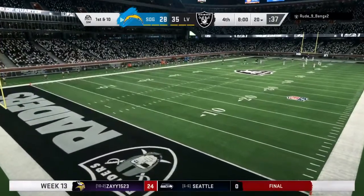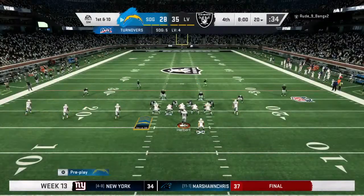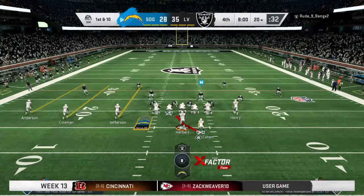Back now in Las Vegas. Welcome back, everybody. It's Charger football, but they trail here as we get going in quarter number 4.